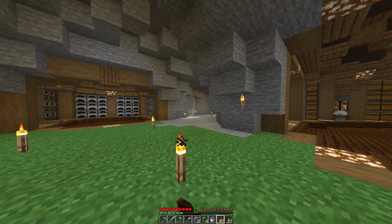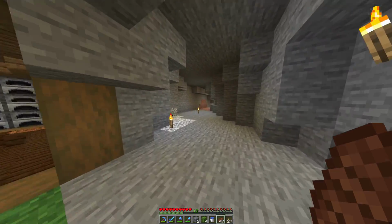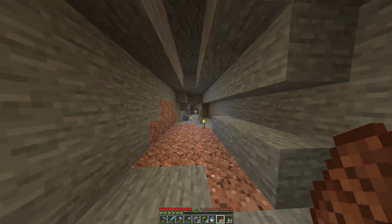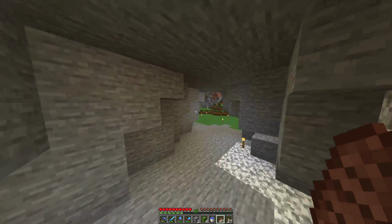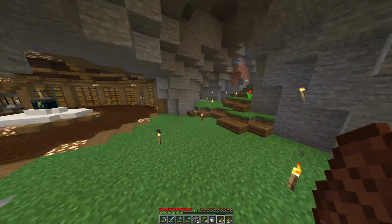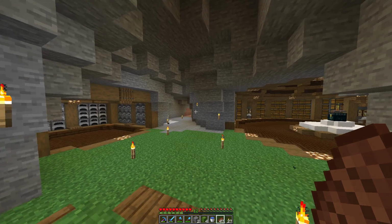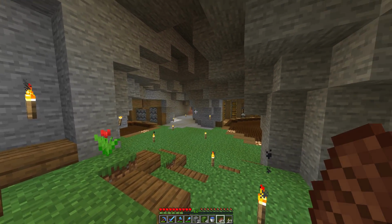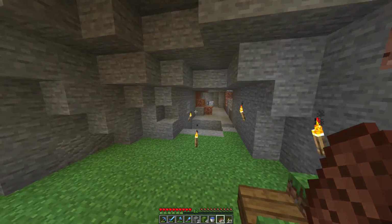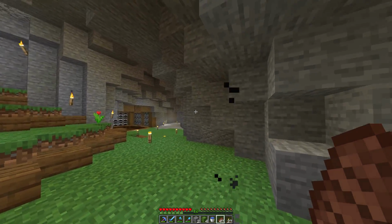I'm not sure if I want to keep this path going over here. It leads to another part of the cave, but it's kind of pretty boring, honestly. So I might block this off and put some type of weird, either just a wall or maybe even a water structure kind of thing. Not quite sure yet. Maybe like a river that goes around.